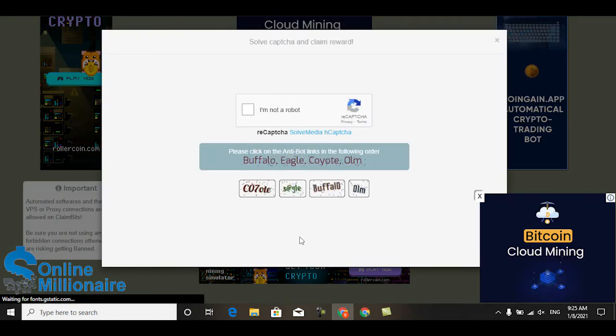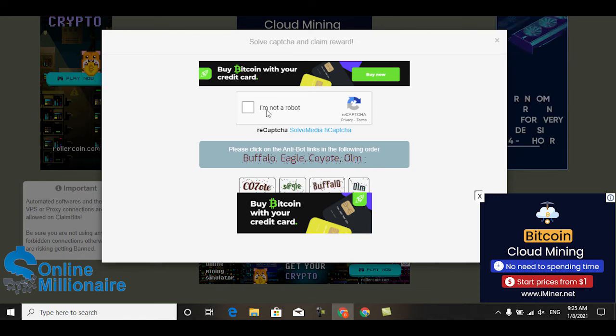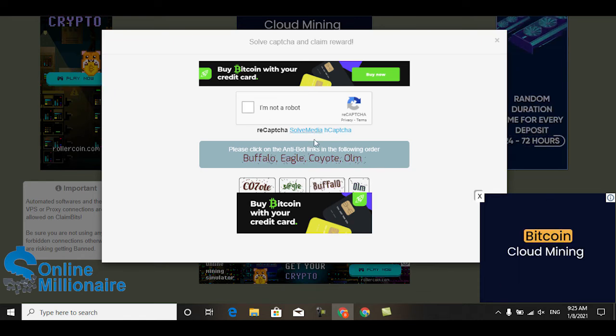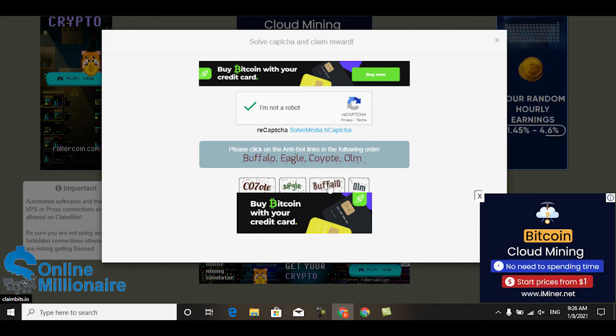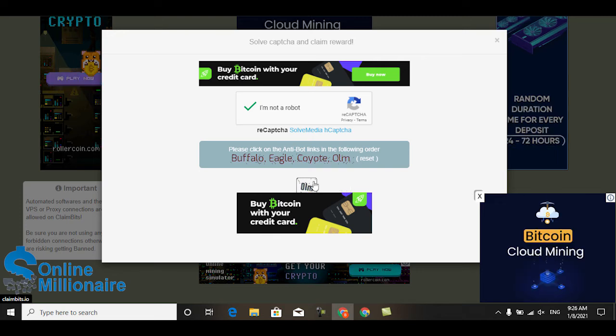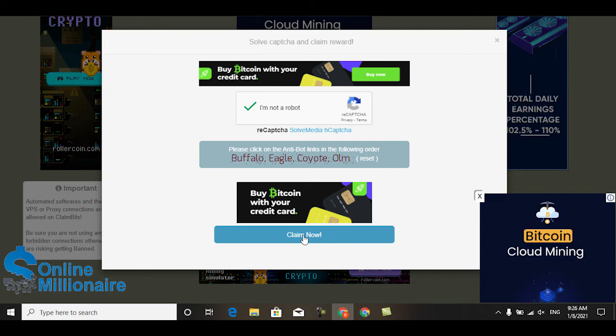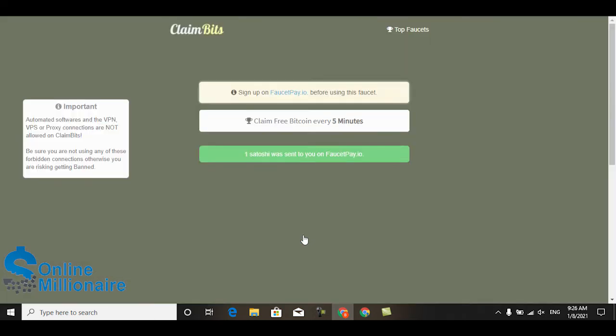Just solve this little captcha. There are two captchas, this is the one, this is the next one. You can choose your favorite captcha. I choose reCAPTCHA, reCAPTCHA is a little bit good. Solve this little captcha and wait 3 seconds. After 3 seconds you can click claim now. You can claim your free Satoshi to your account.